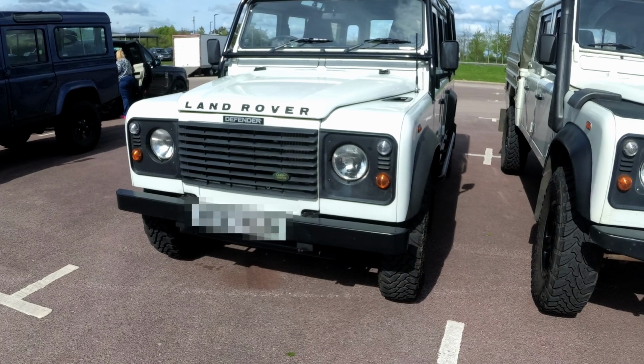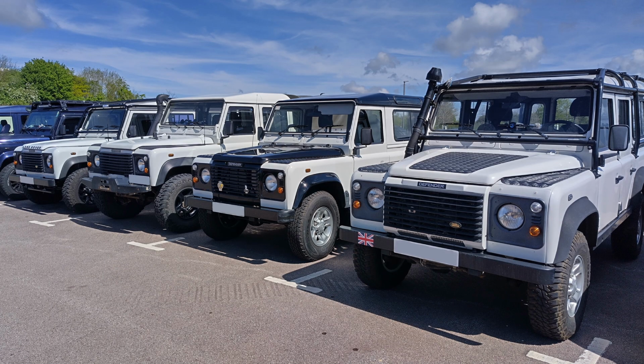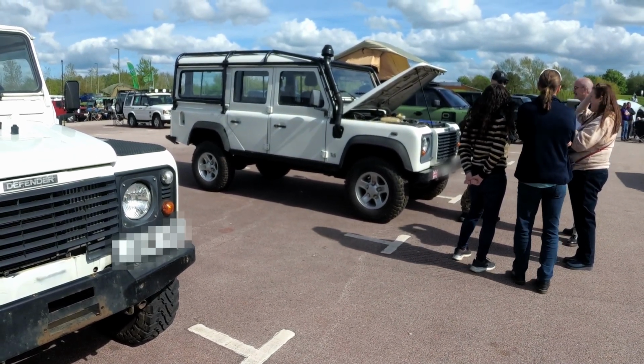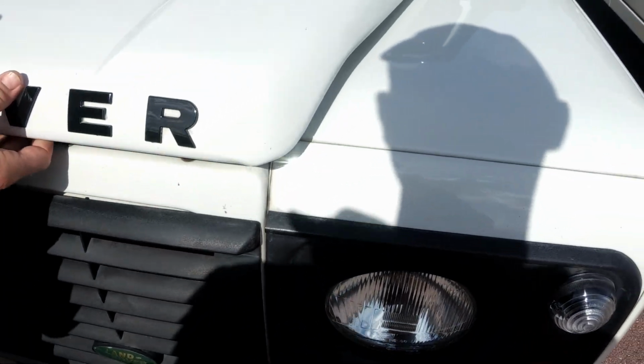In 2024, a few of us owners of Rest of the World Spec 300 TDI Defenders met up at the Gaydon Land Rover show. There we are, Defenders in a row. You couldn't miss us. They're all painted white. I think it's the first meetup centred around these vehicles in the UK, because I've been talking about them for many years and no one's invited me before, so it must be the first one, right?